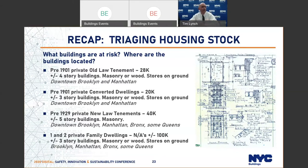And one and two family private dwellings, there's about 100 grand of these things. They're a little bit more nuanced. You've got to check for complaints and stuff. Illegal occupancy is always an issue with those one and two family dwellings. They're in HPD's database, they're called NAs. So I'll share that one a little bit with you later on. There's a sketch of a building that I did.